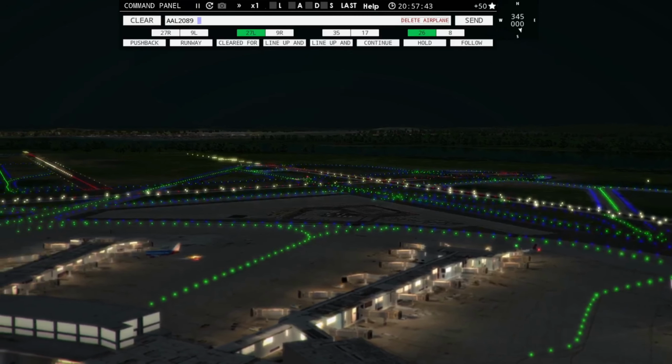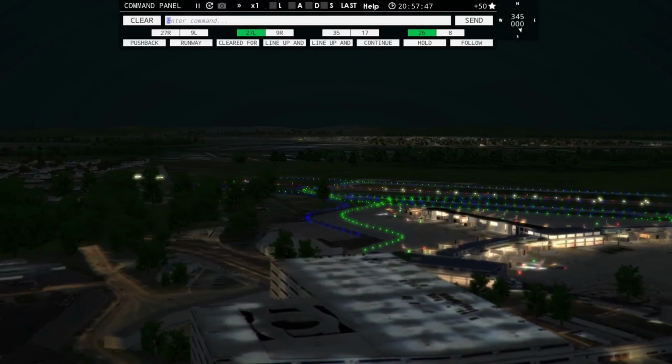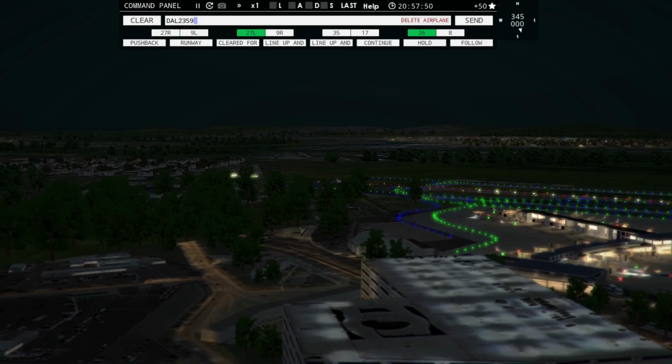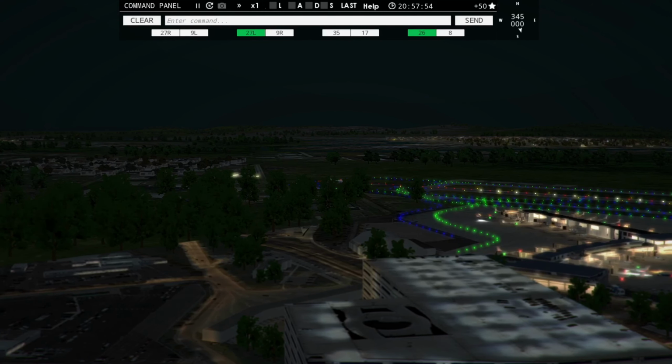And we have American across 17 safely, so we can send off Delta here. Delta 2359er, runway 17 clear for takeoff. Runway 17 cleared for takeoff. Delta 2359er.